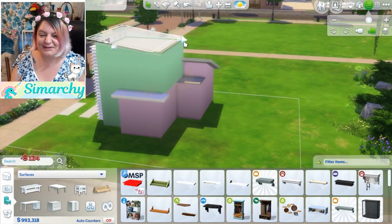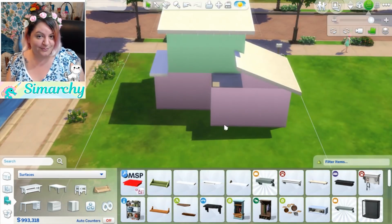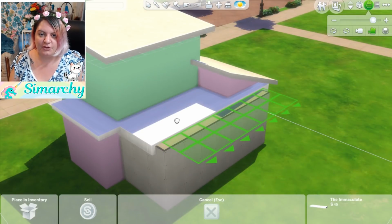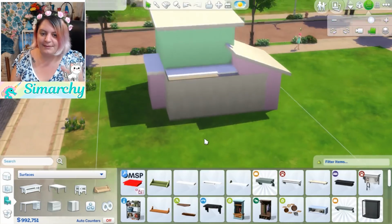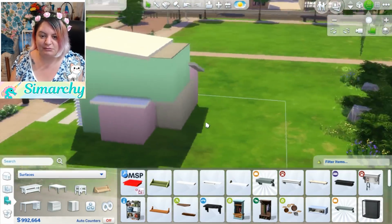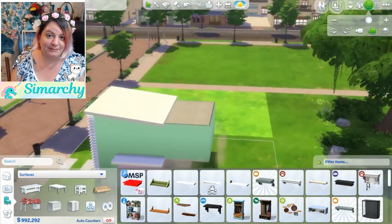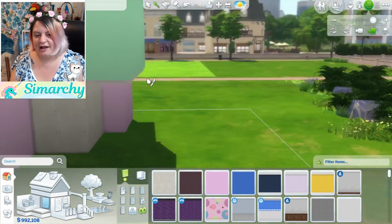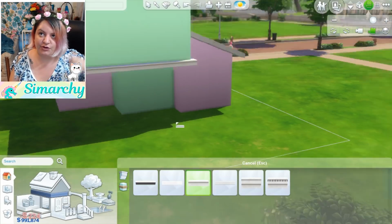I normally stream over on Twitch, but this I actually built after a live stream. Sometimes I clip the houses that I build on stream into speed builds, but in this case I just did it after a stream. I was watching YouTube and wanting to build, and I came across James's video and thought, you know what, I'm going to give it a shot.